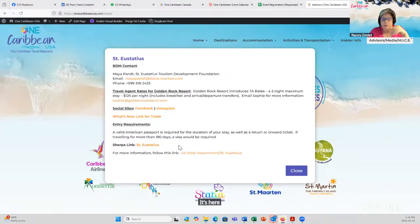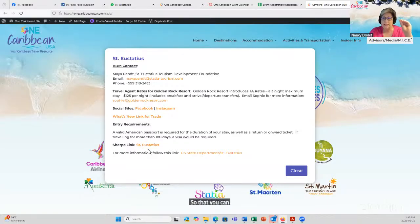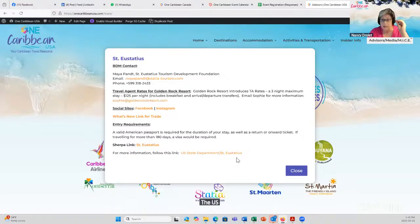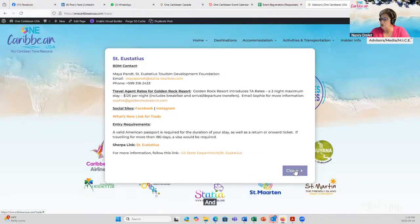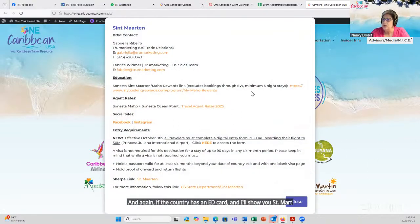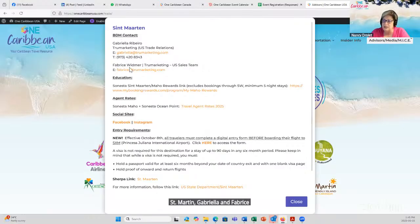The entry requirements are duplicated from the information that's on the other page, but I've also given you a Sherpa link so that you can check other nationalities other than American to get into St. Eustatius. And then once again, the US Department link so that you can check anything that you may need to check. And again, if the country has an ED card, and I'll show you St. Martin, for example, St. Martin, Gabriella, and Fabrice are your contacts in the US.